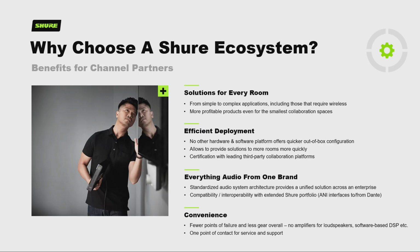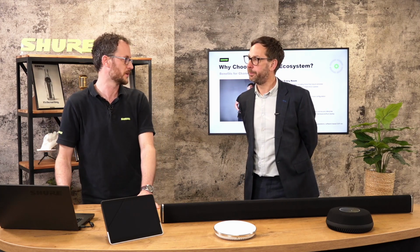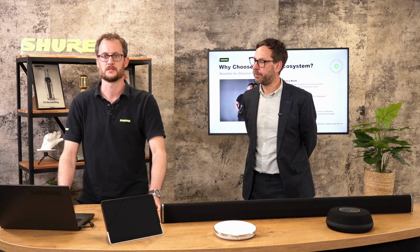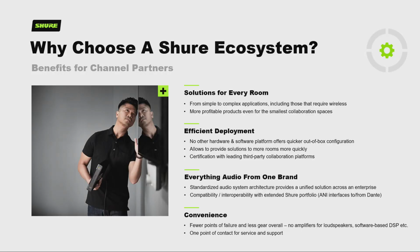From the channel partner point of view, what this does is expand your ability to sell more products into more rooms, because now with the previous only Shure Microflex ecosystem, we were finding that our products were too high-end for the more common areas of the room. Yeah, so those at-scale huddle rooms. The at-scale huddle rooms, yeah. And now the benefit of bringing in the Shure STEM ecosystem is that we can fit those rooms out as well, which brings efficient deployment because you can buy all your products from one channel partner and one brand, which equally gives you lots of convenience. It's one point of contact for the whole project.